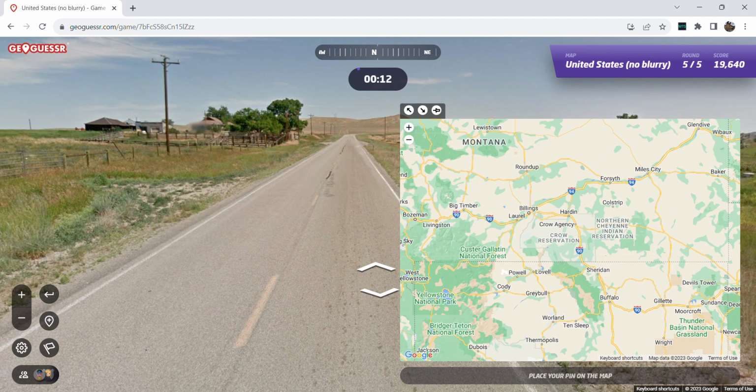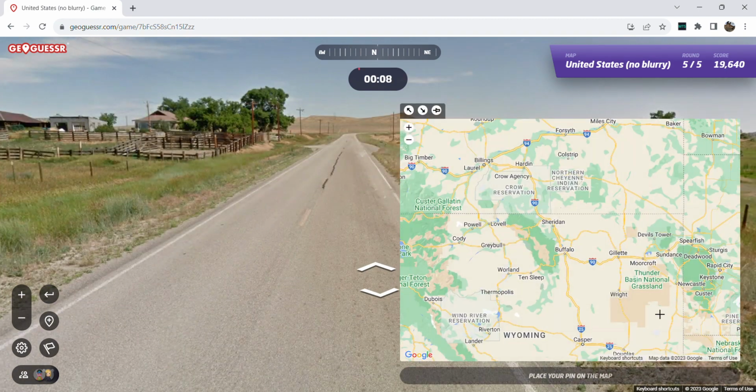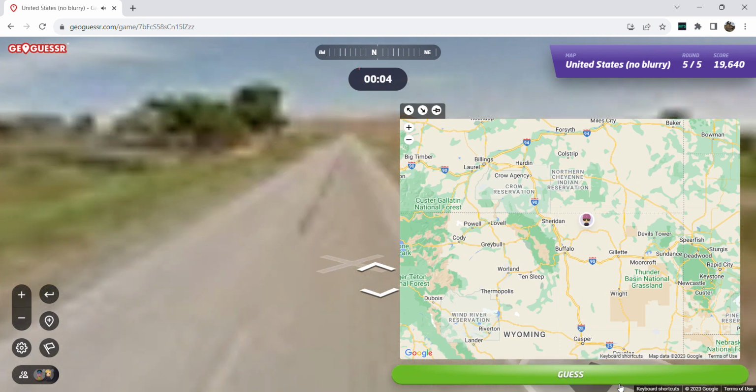Crow Agency. Could we be? Yeah, I mean, I think we'd be more mountainous over here. I'm gonna go like right here. Northern.